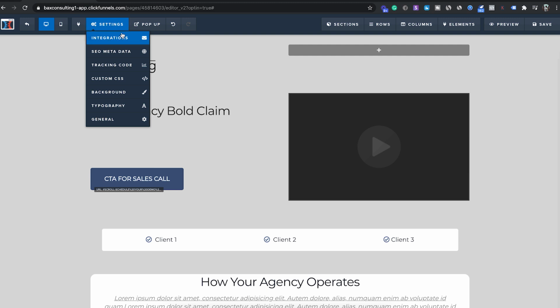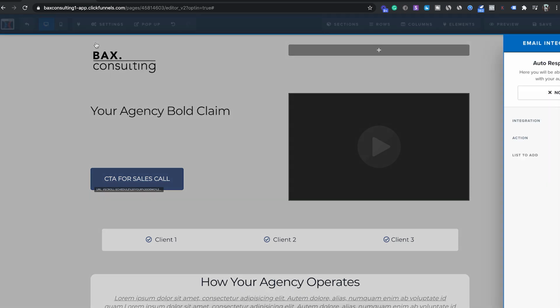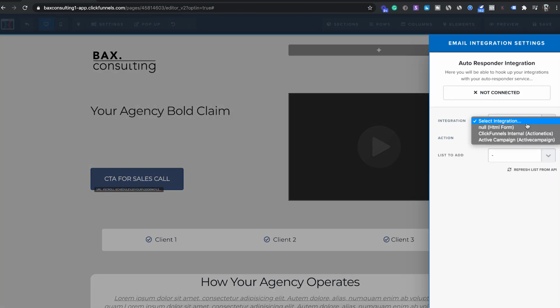Now, one thing I want to talk about is this section here where it says settings. So this is basically where you have a bunch of extra different stuff. So you've got integrations. Now, integrations is where you want to select, if you have an opt-in page, and as I said before, when somebody opts in, how do you get that data to automatically go into ActiveCampaign or whatever your email responder is? Well, you do it in this section here where it's integration.